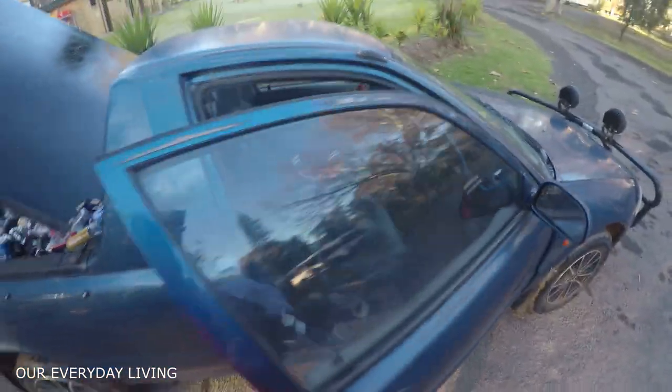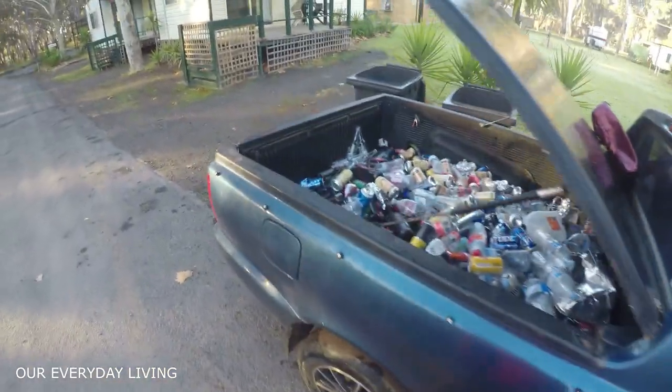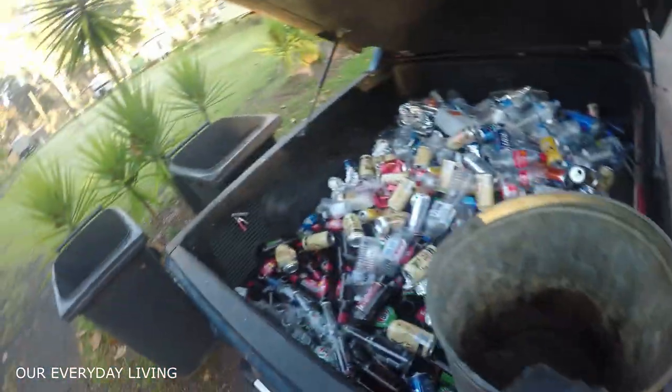Where'd that other one go? Oh, it's over the other side. Roll me in the front. Take them. I'm going to put the handbag in later. Anyway, grab our bin. Grab our bin. Close these two up. We're finished here.